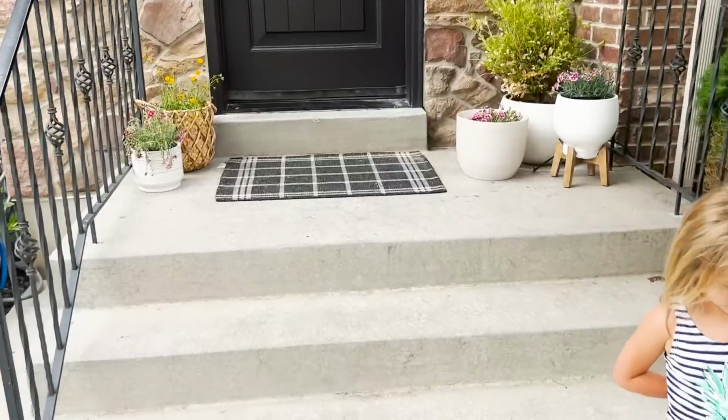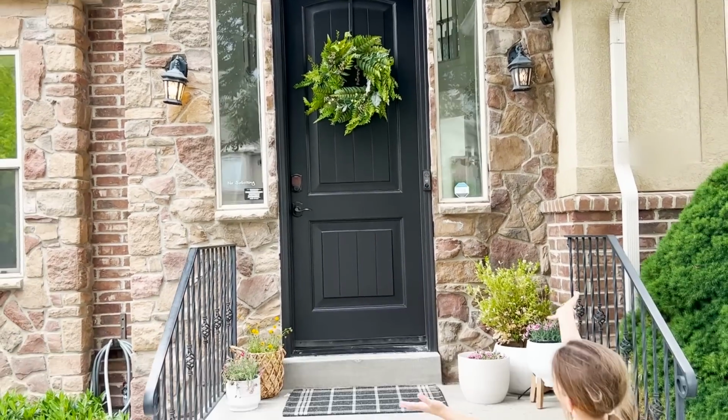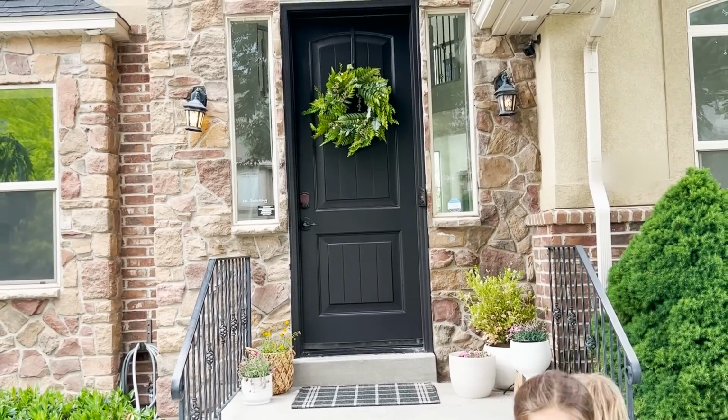We're hoping. Then we've got some pretty annuals up here on the doorstep, which by the way, have we showed you our beautifully new painted black door? Looks so good. We love it. Flowers. So much better than before.